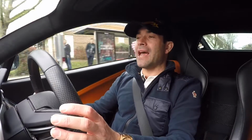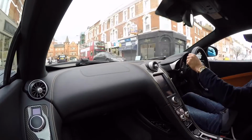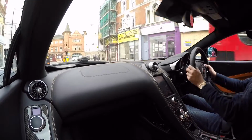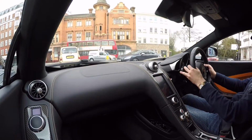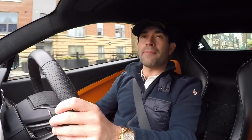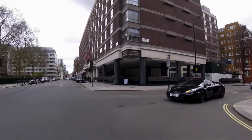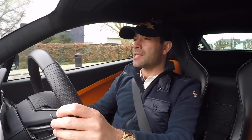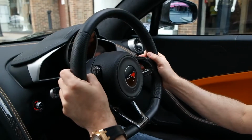The technology on the McLaren is way ahead of most of its rivals. It's got the carbon fiber tub, which allows the car to be really rigid, super light and super strong. God forbid you're in an accident, this is a pretty good place to be, as you can see with most of the Formula 1 drivers in their carbon tubs. The sports exhaust makes a big difference. I actually had a white McLaren 12C to start, and without this sports exhaust it doesn't sound great. It needs a sports exhaust, plus it needs the carbon fiber interior to really jazz up the interior.